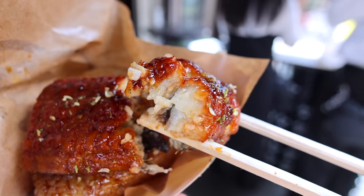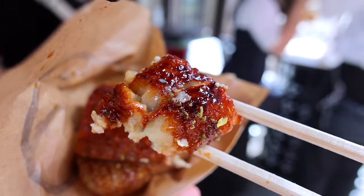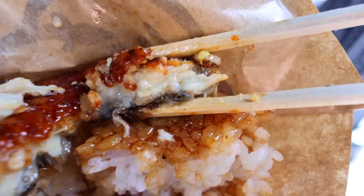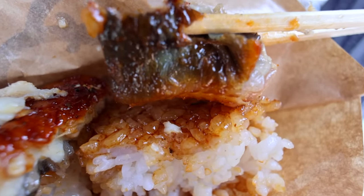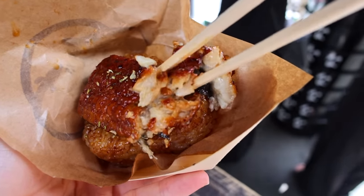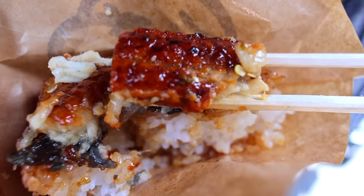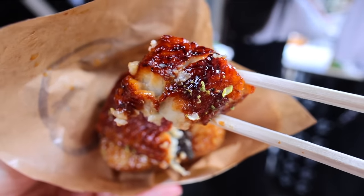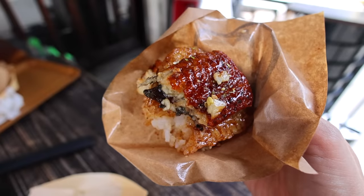Eel is just so buttery soft. The juices from the unagi kind of melt all in your mouth. Some eels you'll get super, super crispy on the outside. This one isn't that crispy. It more just kind of melts inside of your mouth. The tare that they use, the sauce, is quite sweet, but it goes so well with the sansho peppers that they put on top. Gives it a little bit of a spicy kick.